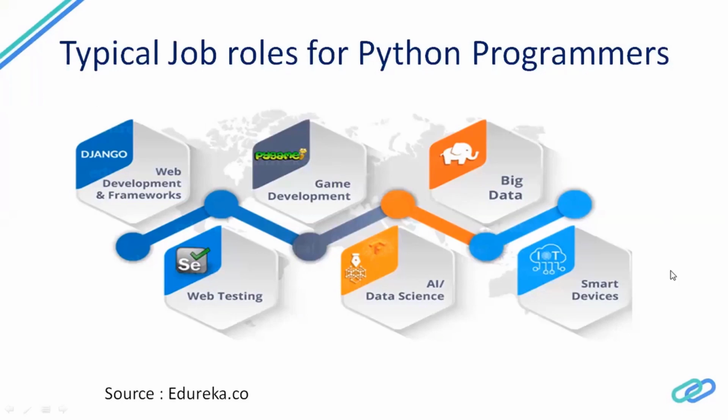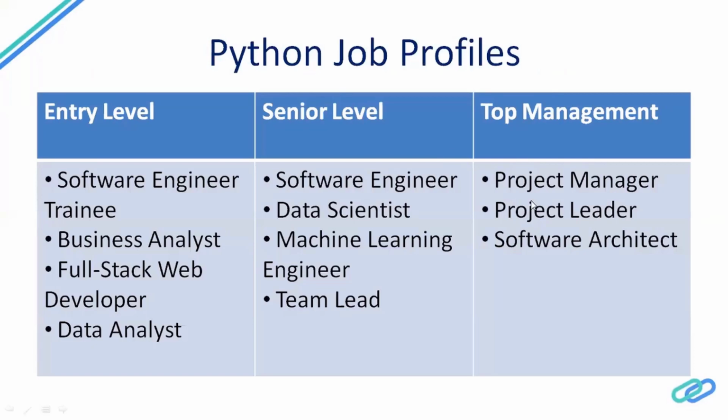For this reason, we need to have a basic understanding of the Python programming language. Once you have a basic understanding of the core Python programming language, then you can diversify into any particular platform that you want. So we understand that a programming language has a core part, and once you become familiar with and master that core part, then you can diversify into any other platform that you are interested in. So these are the different job profiles that I discussed earlier that I wanted to show you.